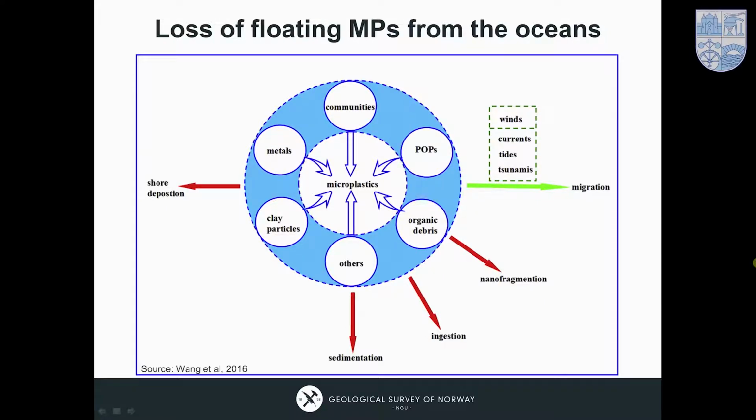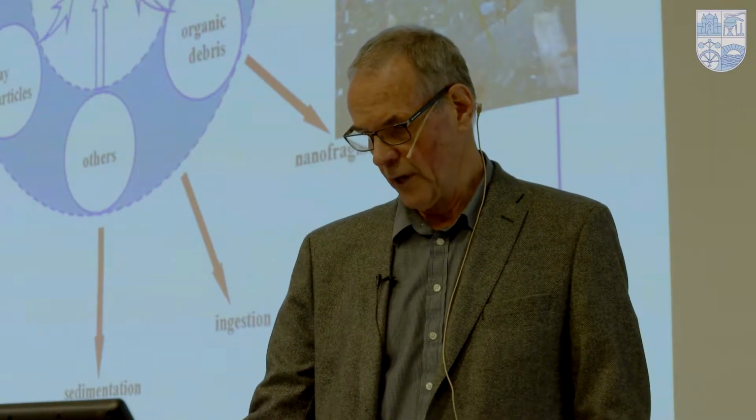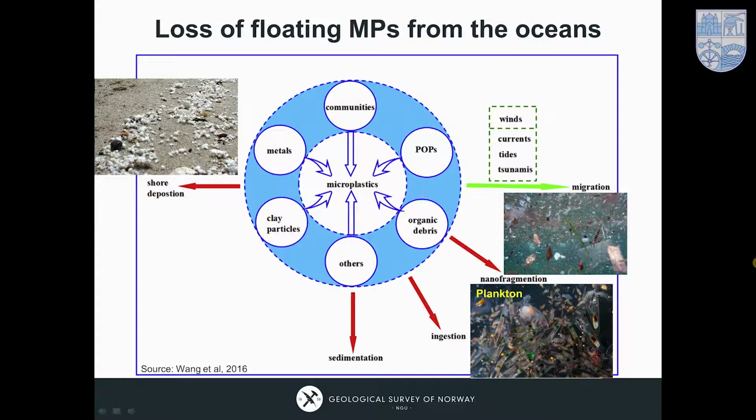Why would plastic be lost at sea? This diagram also illustrates the properties and the processes that occur. We see, for instance, that some shore deposition occurs, like here is the example photographed in Taiwan of polystyrene floating up on the beaches. We also have the fragmentation of plastic particles, so you can get very turbulent water that, if it comes in contact with the current, of course, gets swept away into different areas. And we can see that it's being consumed, ingested by fish or by plankton, and that's quite abundant. That's quite a high percentage.